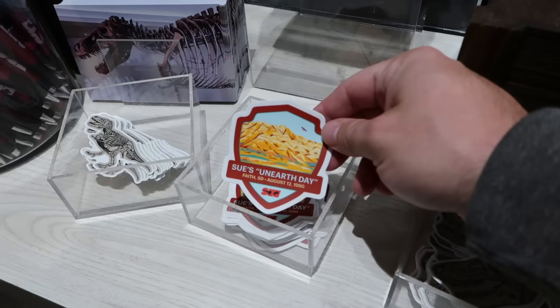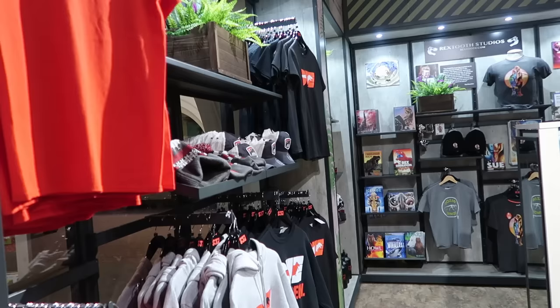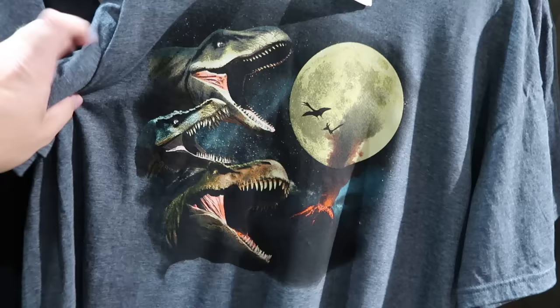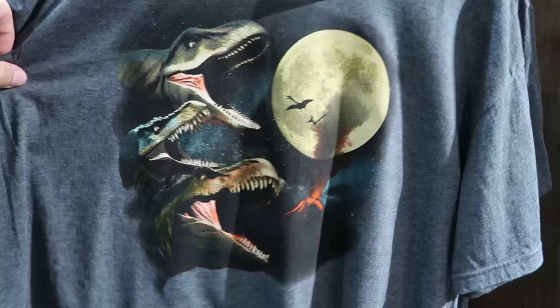Face South Dakota, August 12th, 1990. Okay, this is actually pretty clever. Remember the three wolf howl shirt? Here they have the three Tyrannosaurus howl at the moon. I know, the three wolves howling at the moon, kind of a shirt that went viral back in the day. And here is a recreation with dinosaurs. I'd say I do like this.